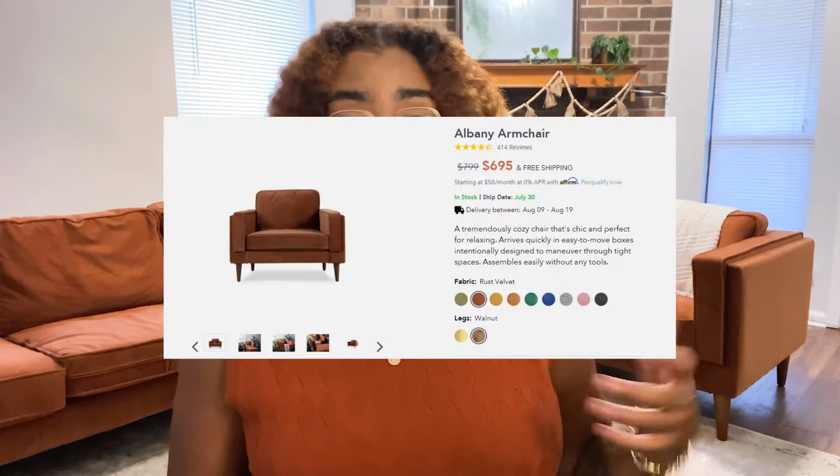And I know that some sofas can be up to $3 grand, $4 grand. So I think this was a really good steal for this type of sofa, this bigger sofa, this larger sofa, as well as the chair and the ottoman.